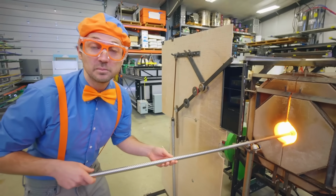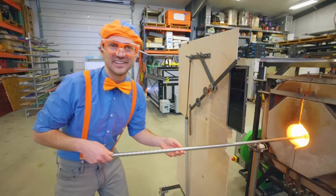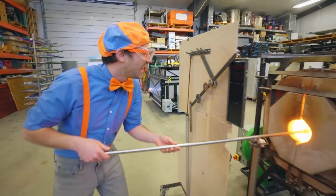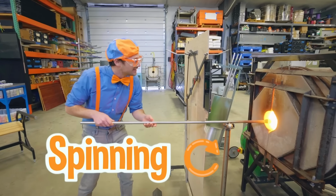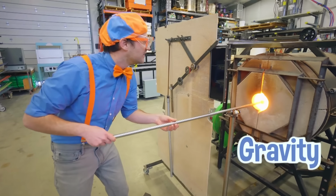I chose blue and orange, my two favorite colors. What are your favorite colors or color? Wow. What a great color. You see how I'm spinning it? It's because gravity pulls the glass down.